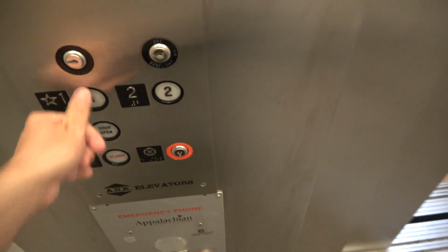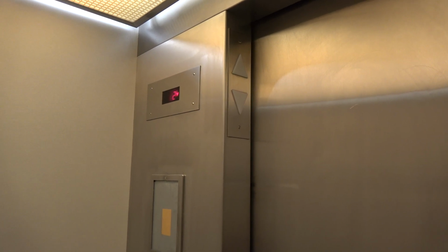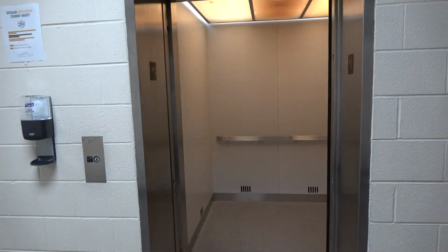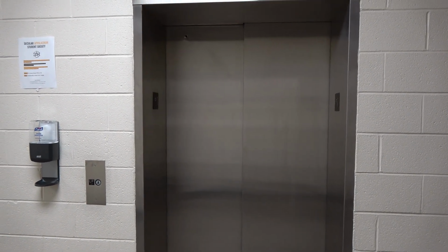Oh, it didn't do it. All right, we're gonna go back down one and there. All right, here we're at one. This is an interesting elevator. There it goes. And that's it.